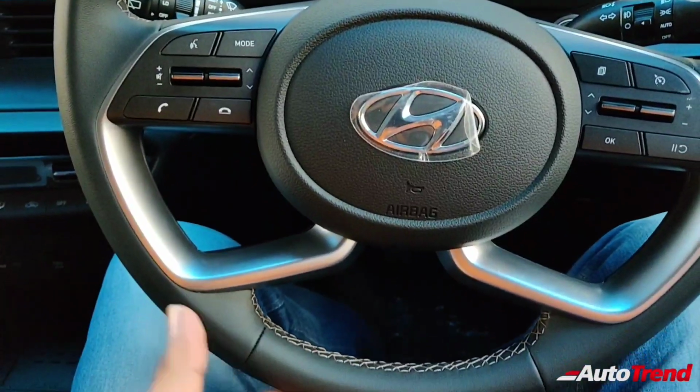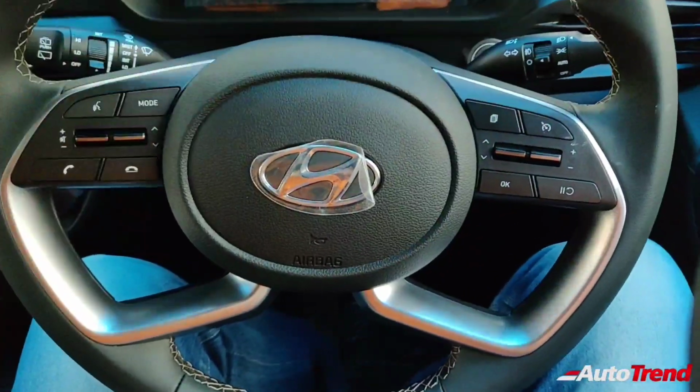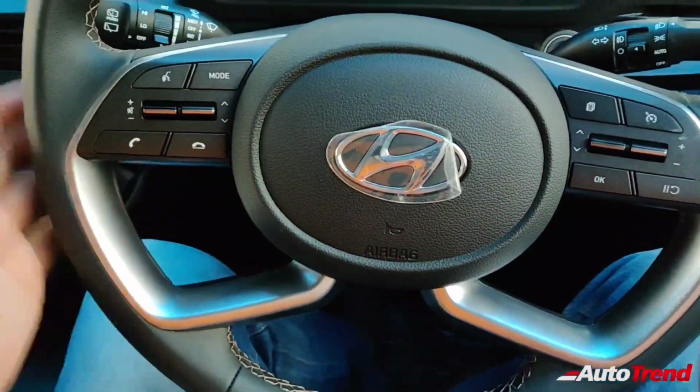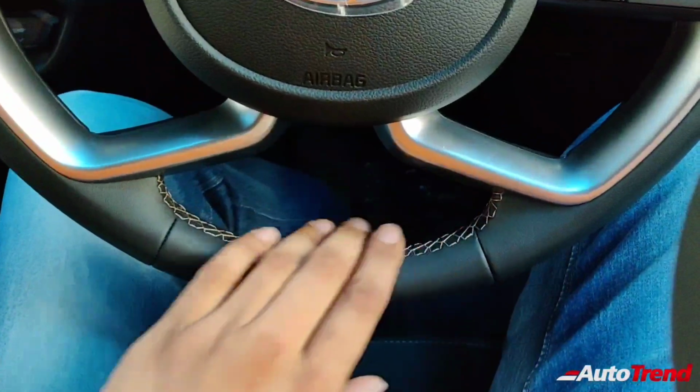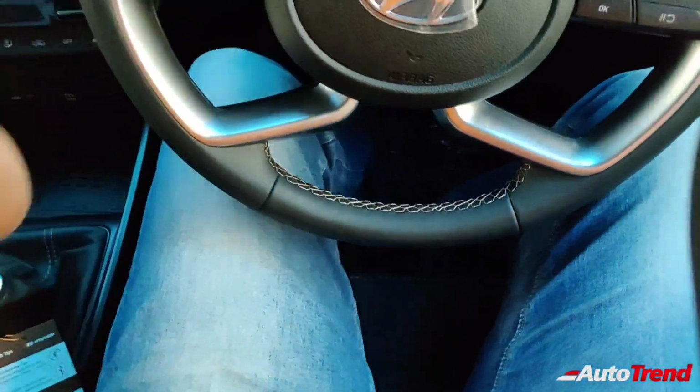Of course, this here is the exact same steering wheel seen on the Hyundai Creta and the top spec range variants of the Hyundai Venue as well. So it gets a kind of finish, and you also get standard leather wrapping with contrast stitching as well. So that is quite nice.